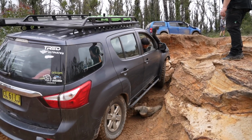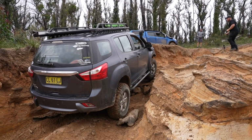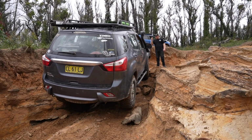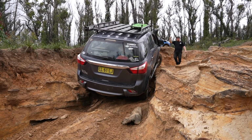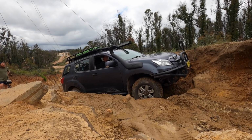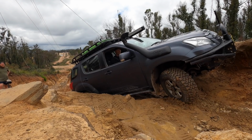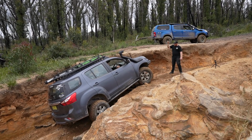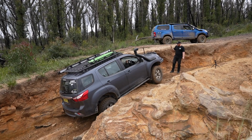The MUX was up next, and Dad was keen to see if he could conquer this section of track without needing to use the winch. The biggest issue with this section of track is if you go too far to the passenger side, you just end up colliding with the bank. But if you go too far driver's side, you end up landing on your slider and just sitting on your belly there and pivoting around. So you've got to try and find that perfect balance of that middle line.